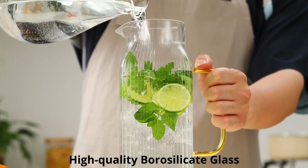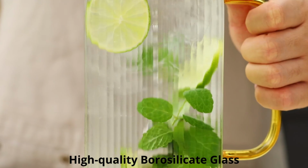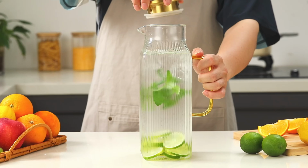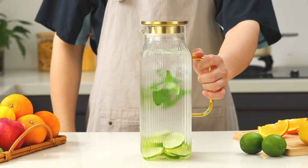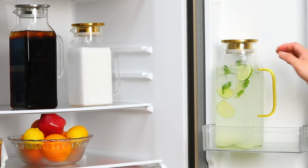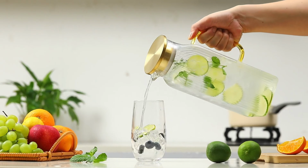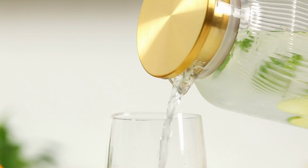The stainless steel lid turns with a smooth click. One side strains fruit and tea leaves, the other pours freely for quick refills. With generous capacity, these pitchers serve guests effortlessly, whether you're offering iced coffee, citrus water, fresh juice, or hot tea. Their clarity highlights every color and garnish, turning simple drinks into something special.